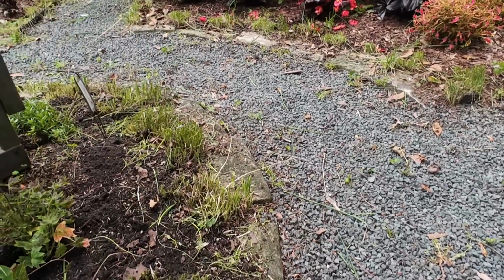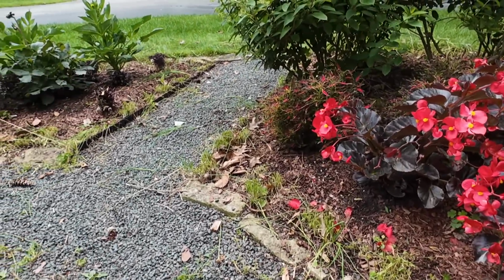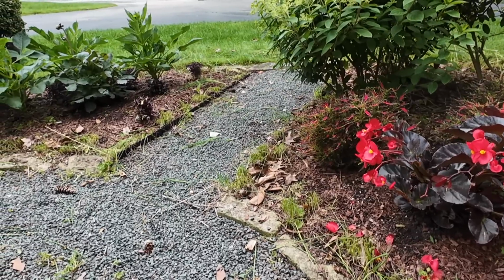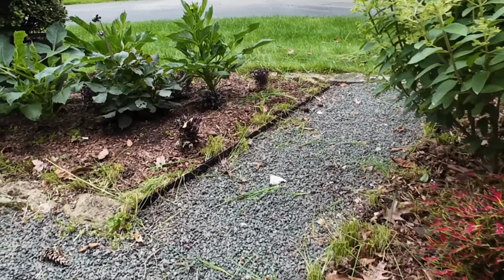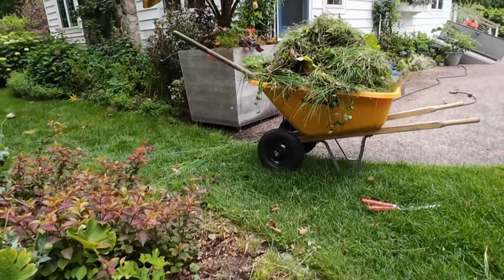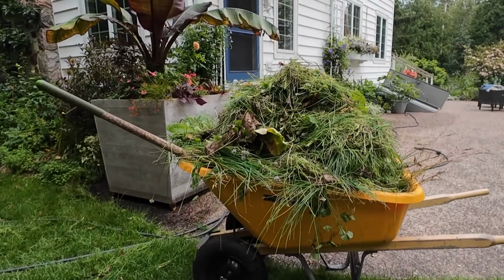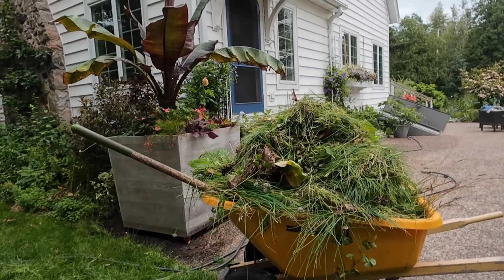All right, as you can see, this is a rather drastic difference through here. But I assure you it will look great very soon. I'm going to come in here and blow off the paths and neaten up a little bit. But before I do that, by the way, that's pretty much all chives in there, so it makes great compost. I'll tell you that.